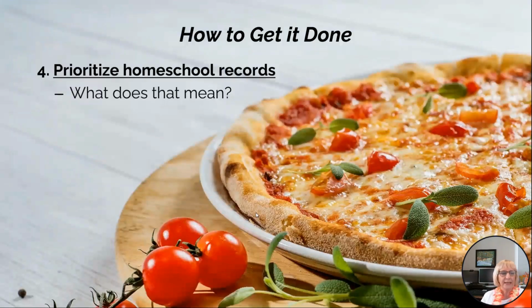Now, the next way to get it done involves pizza. I love pizza, right? How does pizza help? Well, you can go with prioritizing homeschool records by having the pizza only diet until it gets it done.